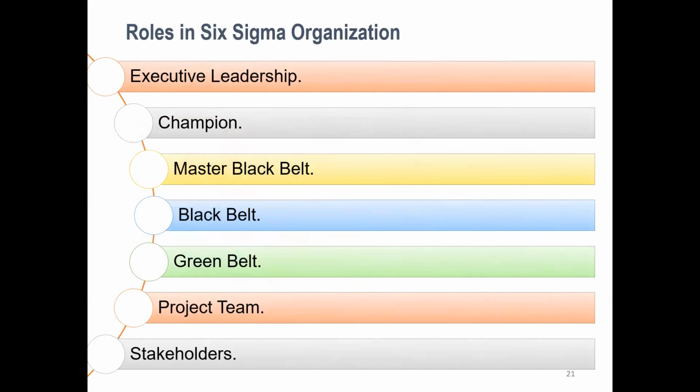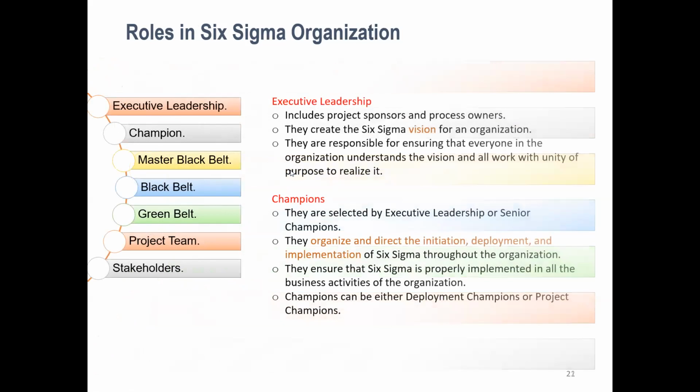Then we move to the roles of the Six Sigma organization. If you have an organization that applies Six Sigma, what are the departments or roles? We start from the executive leadership, then champion, then master black belt, then black belt, then green belt, and the project team and stakeholders. Some companies put the yellow belt in this area, but other companies start directly from green belt and go up. Let's see now the difference between all of them.